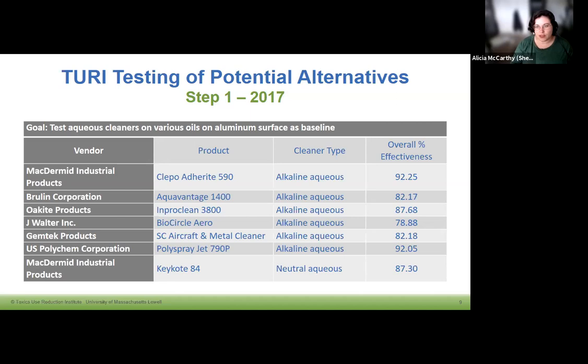So the overall effectiveness that you're seeing for each of these cleaners is looking at all of those different contaminants and how they overall were effective with removal with these different types of cleaners. And we found that it just needed air dry. So this was our baseline of understanding of what worked on their contaminants for them. And that way they could see that there were options out there that could work for their process. Next slide.